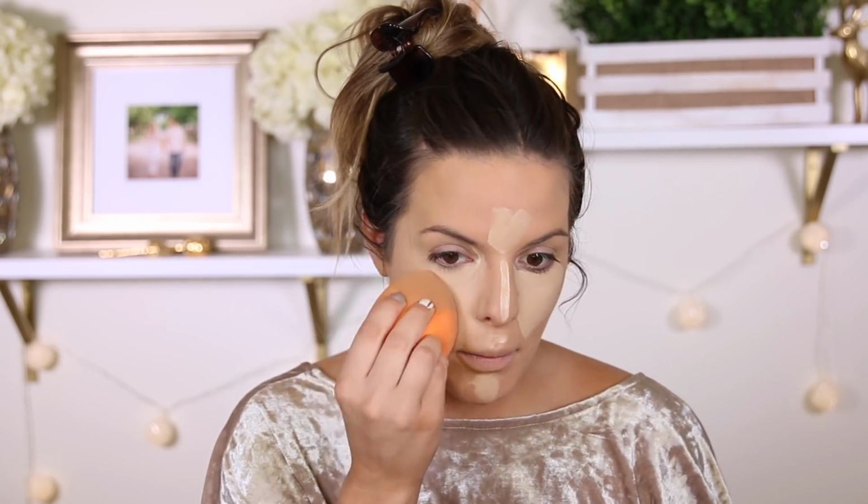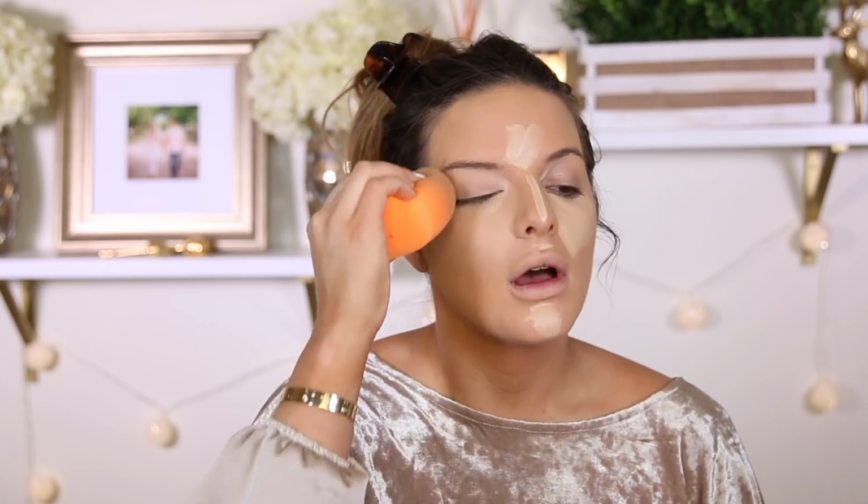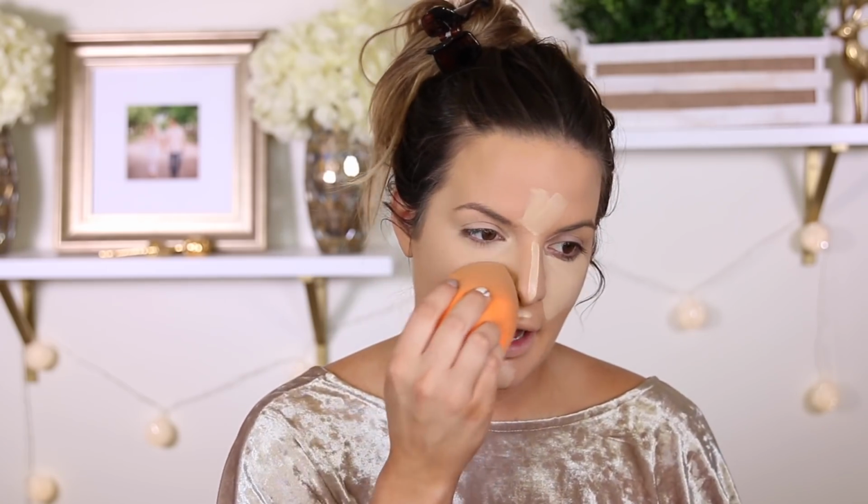You just want to really press that in and blend out those edges of that concealer just so it's highlighted, but there's not a super intense line on your cheek. And then I do like to go in on my lids. Now, if I'm doing eyeshadow, I won't put concealer on my lid, but since I'm not doing a lot of eyeshadow today, I am doing that just because I also have really oily eyelids.